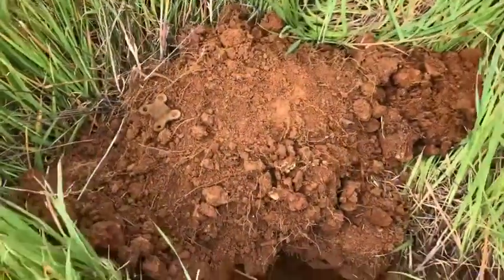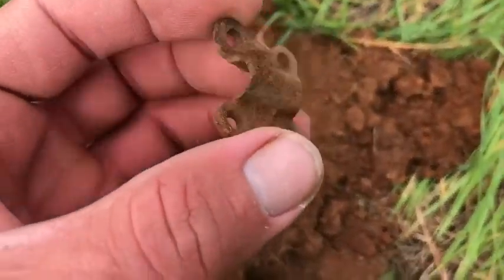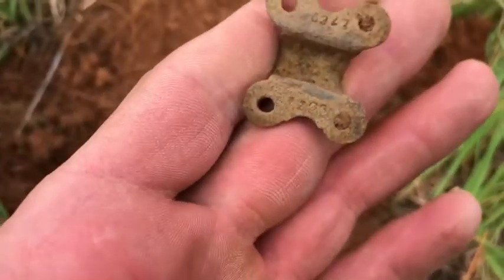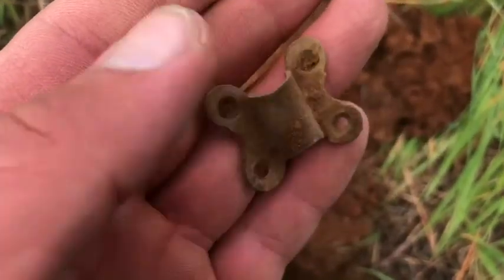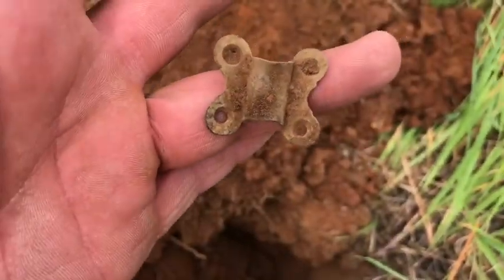And coming in at 18, we have a little part of a catch. It's actually even got some numbers there. So anyway, be pretty old, I'd say. Like a butterfly catch.